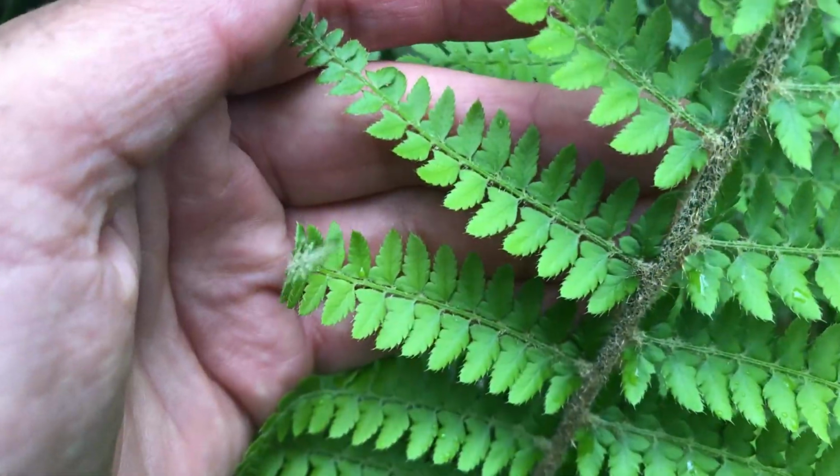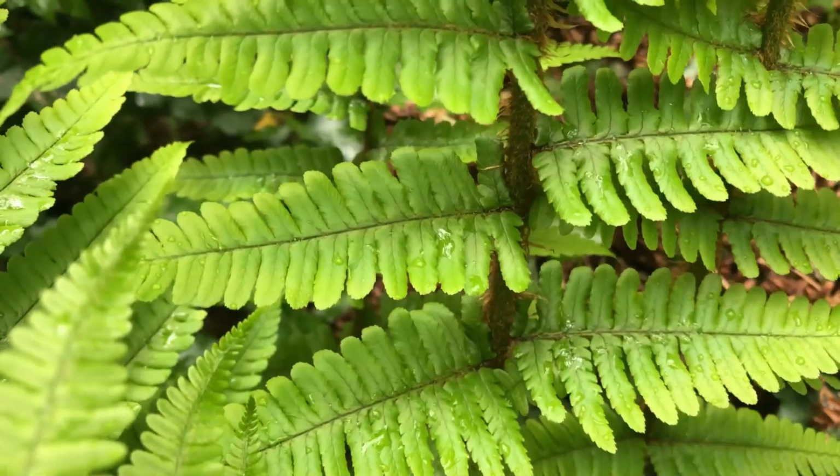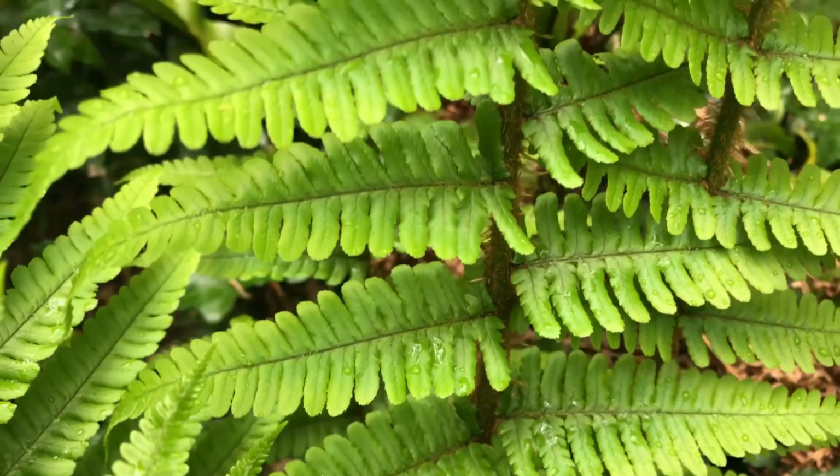The one I've got behind us here is soft shield fern. You can tell this because it's got a little mitten shape on the leaf. Another one to look out for is the male fern, which has got a more uniform shape to each leaflet.